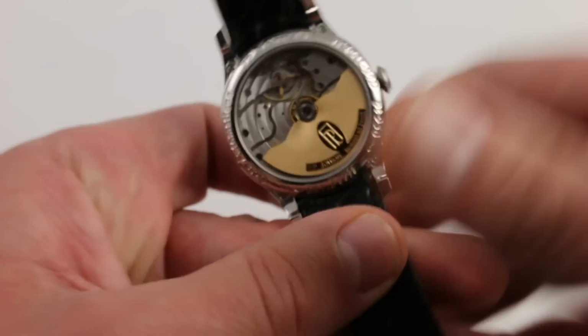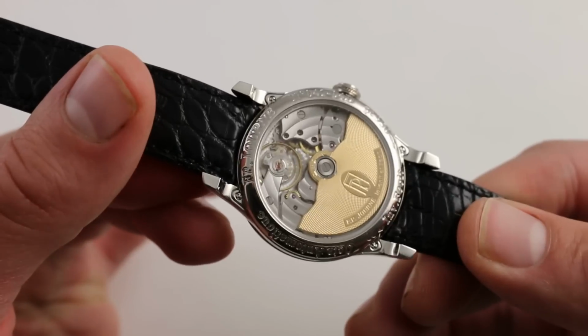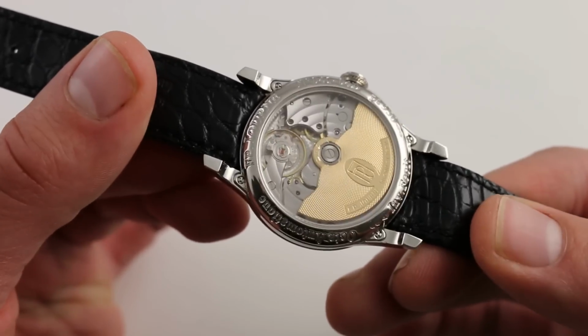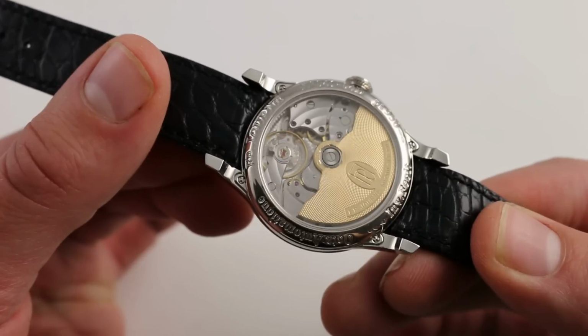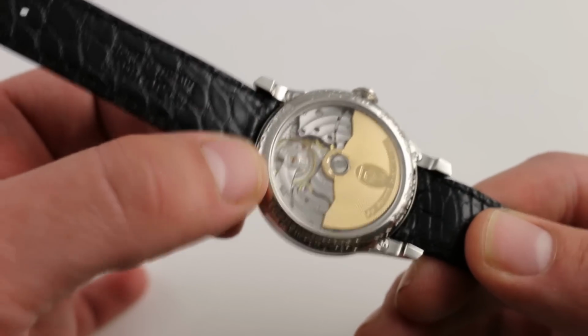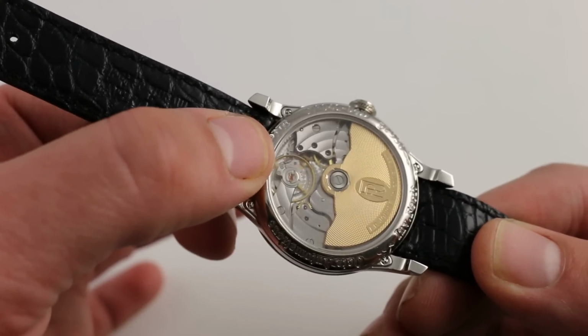And the artistry continues on the case back. Here you have F.P. Journe's first generation automatic caliber. You can see the rotor is actually slightly off-centered, and it has a huge sprawling vista between the bridges and the balance itself. Now it's called the caliber 1303.